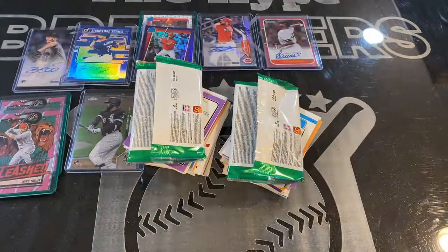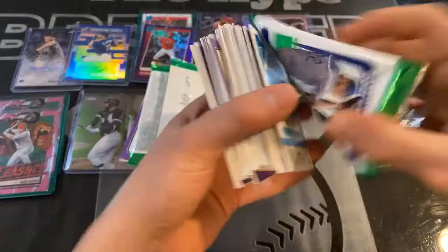Okay, here we go. Final box of the night. Good luck, everybody. What are we going to hit here? Excited to see who our final autograph of the night will be.